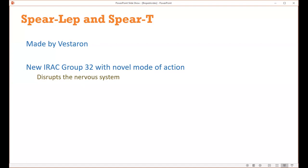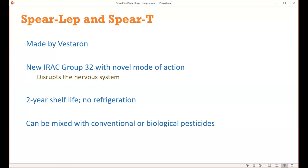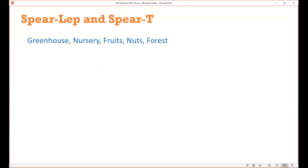So it works by disrupting the nervous system of the insects. It can last for 2 years on the shelf. It doesn't need to be refrigerated. And like others, it can be mixed with different products. So as I mentioned, it's for commercial application. They really wanted to focus on these different sites like nursery, greenhouse, forest application, fruits, and nuts. So you can see vegetables is not on the list, but I know that it will be coming soon.